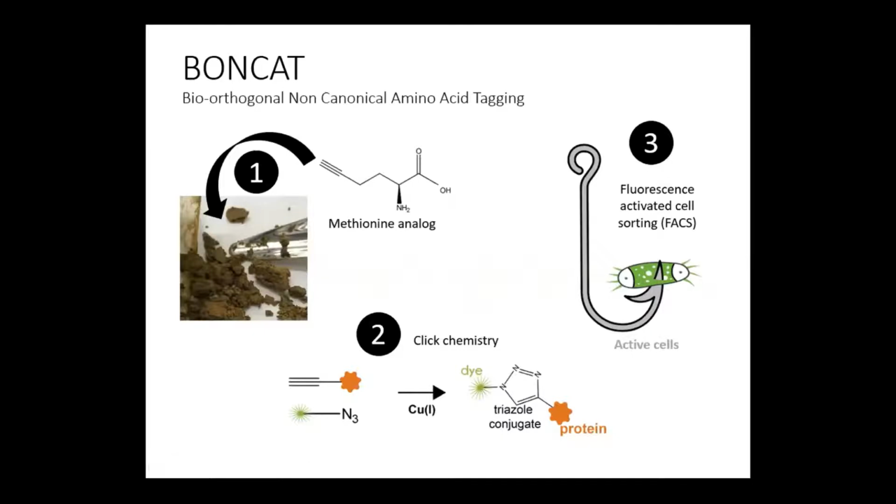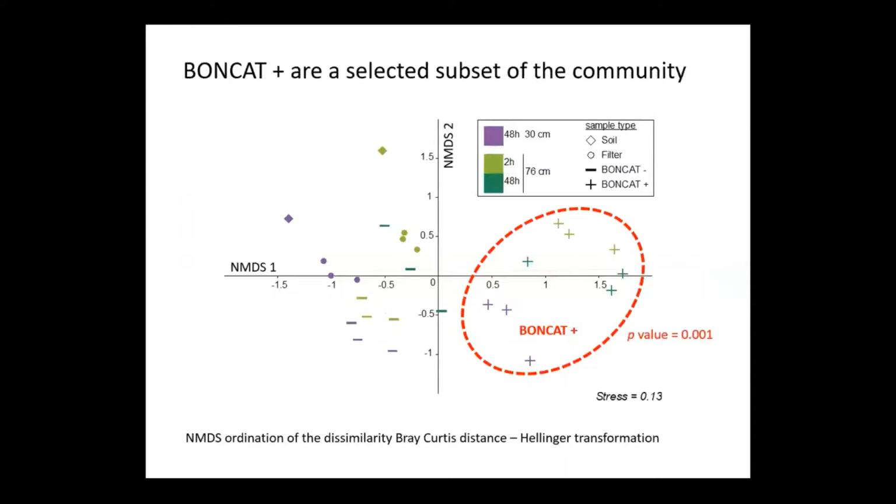And so to make this long story short, what I did after that is that I separated cells that were active from non-active. I constructed a 16S library and did amplicon sequencing on the cell pellet. And I'm just going to show you one graph, which is an ordination of all my libraries from this project. The thing that you have to see is that all my control and the inactive samples kind of fell together here. And so this is an ordination of the Bray-Curtis pairwise distances. Sorry, I should have said that before.